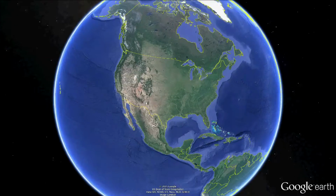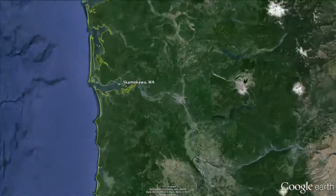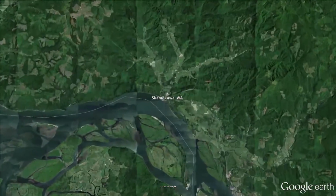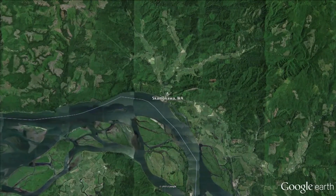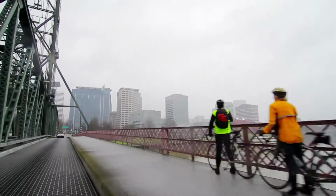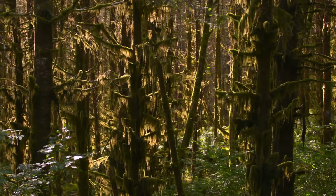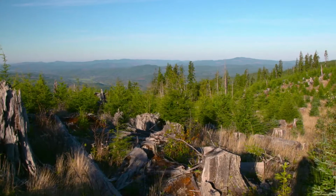This is gorgeous. Upfront Outfitters Roosevelt Elk Camp is located just outside the tiny town of Skamakaway, Washington, on the opposite shore of the Columbia River from Oregon. An hour inland from Long Beach and the Pacific Coast, and about 80 miles northwest from the hipster city of Portland, we find thick Pacific Northwest rainforest, rivers, and timber-rich mountains.